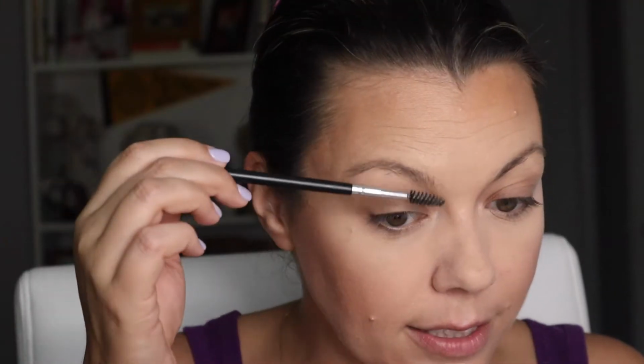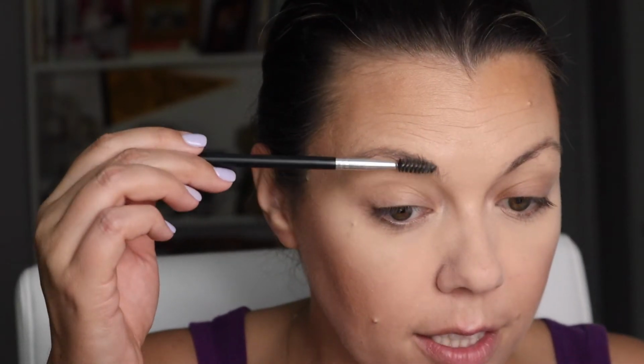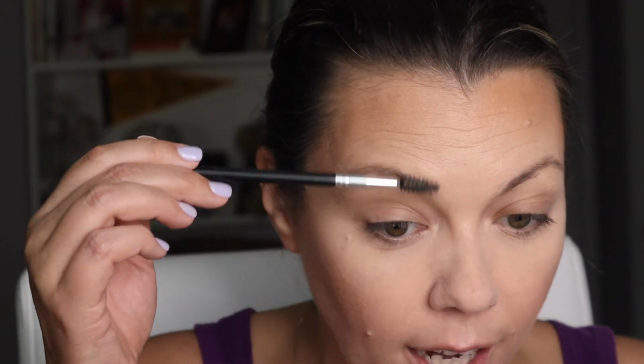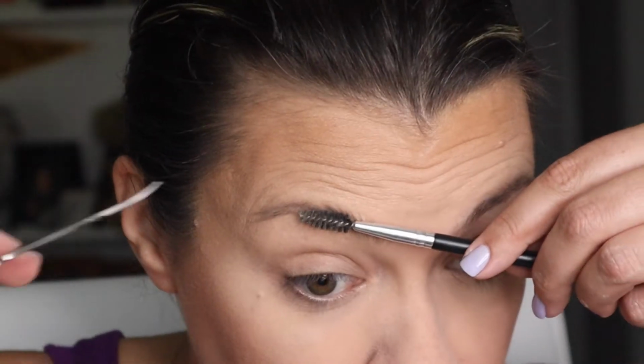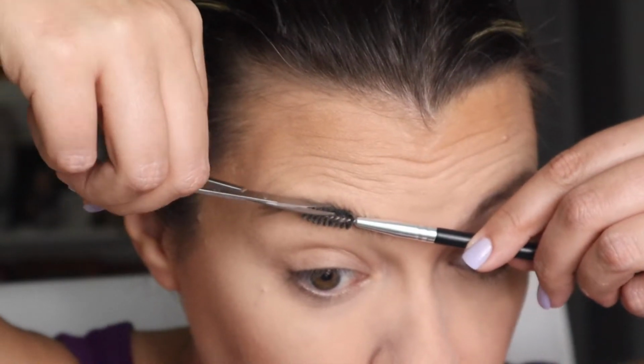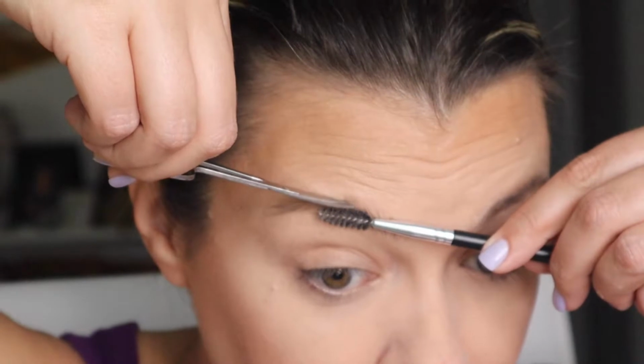I'm gonna zoom you in. It's really nice and close. Okay, so I like to take the spoolie, brush things up, and then I will hold it and then do a little trimmeroo with some fine point scissors.